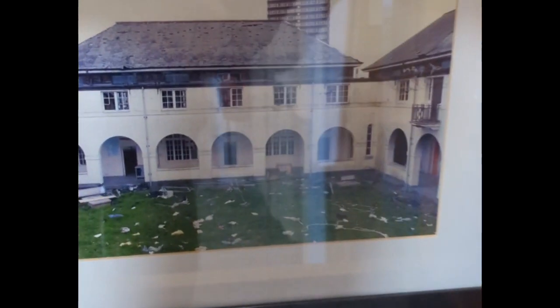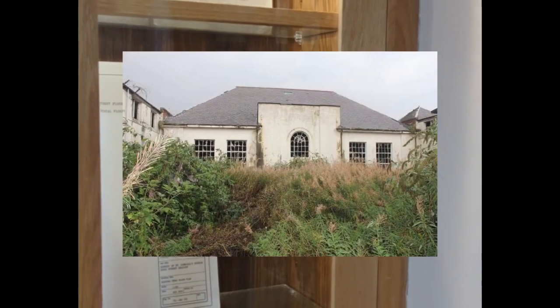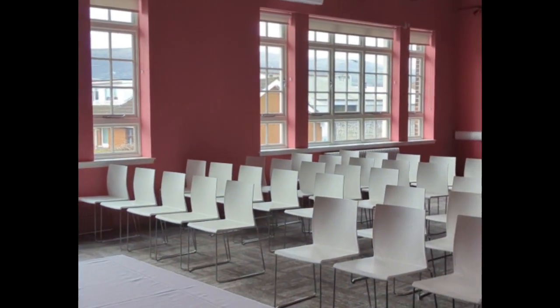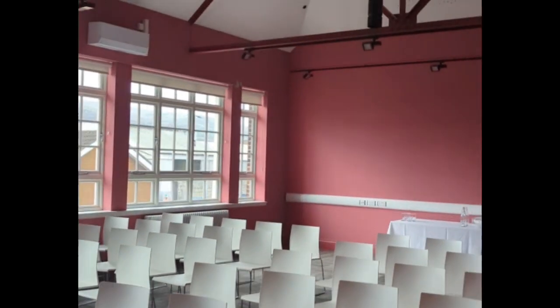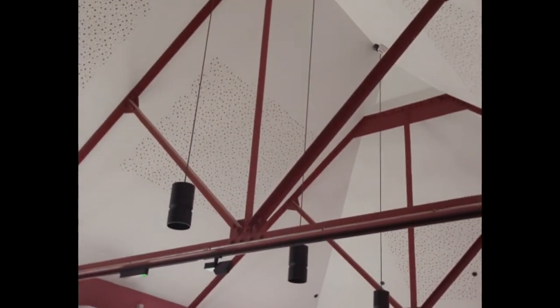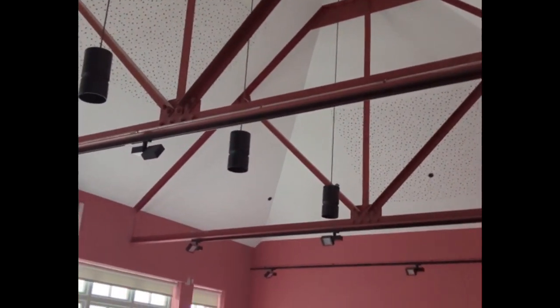There's an old photo of what the courtyard outside used to look like, and I'm going to pop it up on the screen now. Bit of editing wizardry, what it used to look like when it was in full dereliction, so look at the state of that. There's a conference here on yesterday, the day before. You can see the big high ceiling. Are those beams original? You can tell it's class. I love things like that.